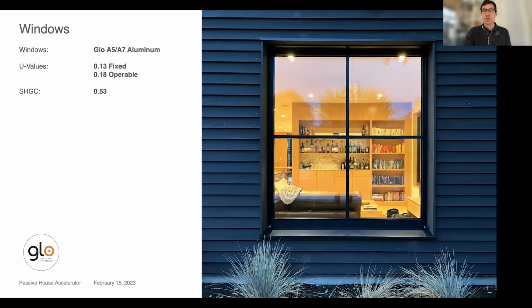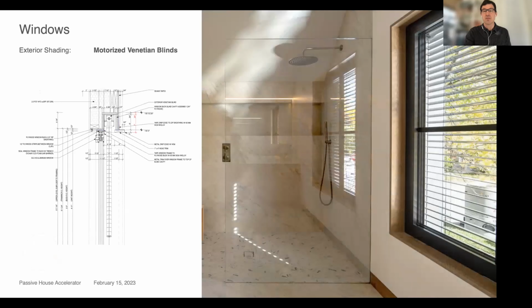Windows were aluminum windows by Glow Windows. And then the orientation of the project: there was almost no south facing glass. Everything was either on the east facade or the west facade. To help control those solar gains, we used these motorized Venetian blinds on the exterior of the window, and they retract into a pocket on the facade so you can't see them. Those came with the windows from Europe.